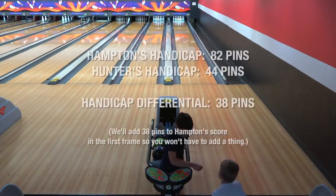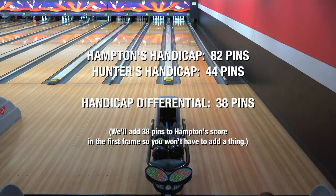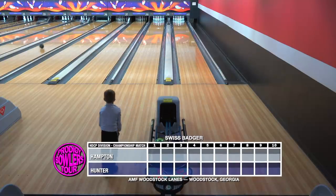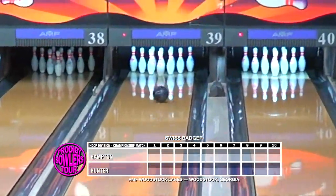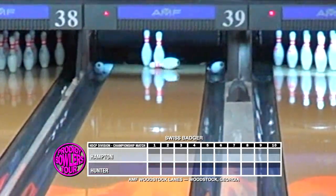Now Hampton, you gotta figure, is not used to bowling on a sport condition. But he held his own in qualifying. Of course, those 82 pins of handicap might have helped. Handicap differential, once again, is 38. We'll add it into Hampton's score. There's an 8 count to begin.